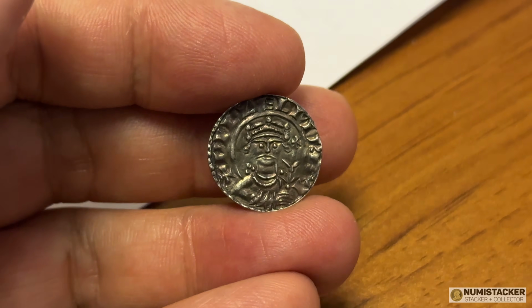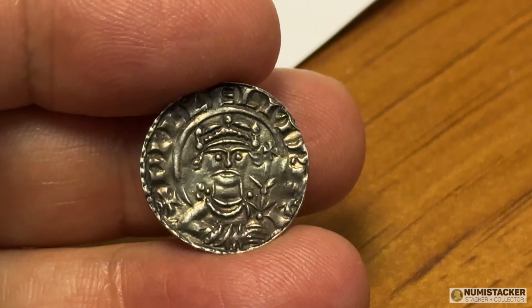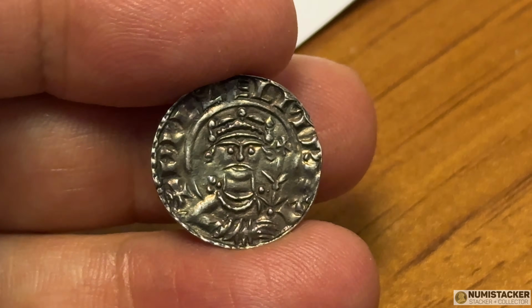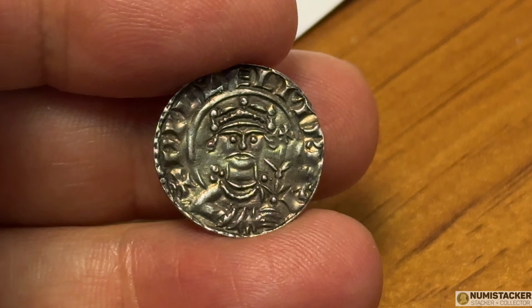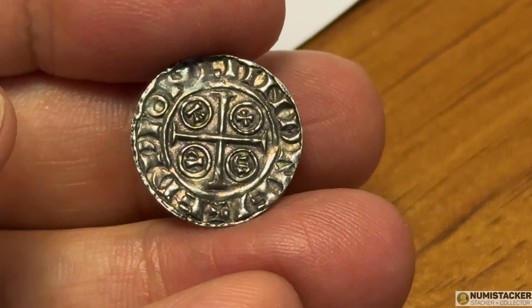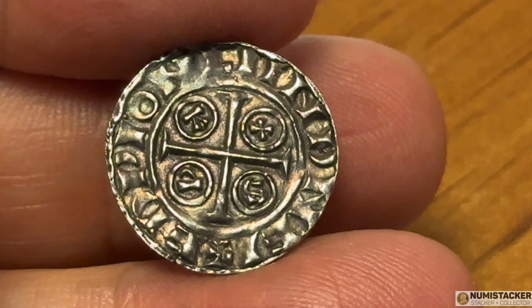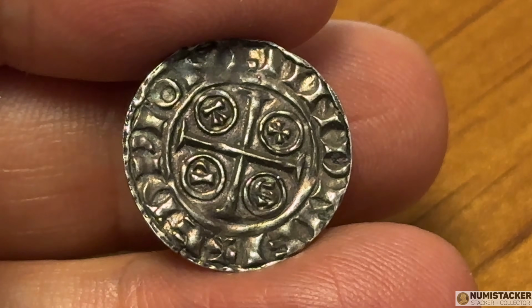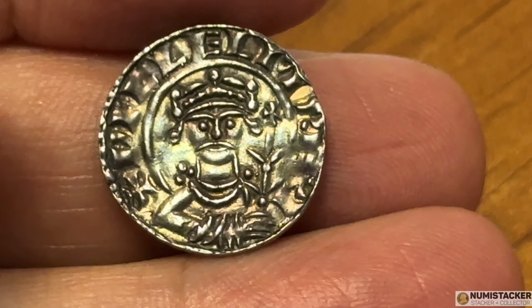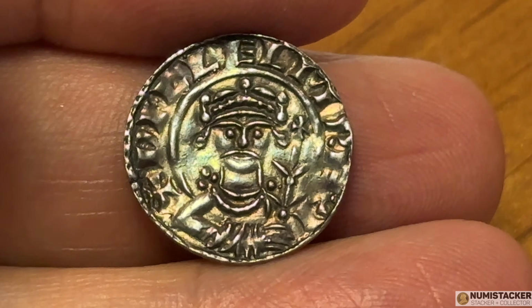The next coin I want to show you is a William the Conqueror penny, but I sent this coin into NGC a few weeks ago and just got the results back that this coin is not genuine. So be very aware out there that apparently there are some very, very good forgeries of these old coins. This one looks particularly authentic. Haven't checked the weight on it, but do watch out that there are these kind of very beautiful and very sophisticated forgeries out there.